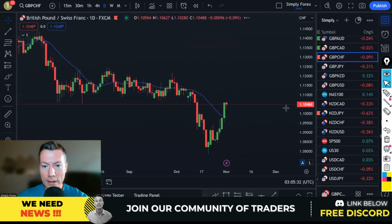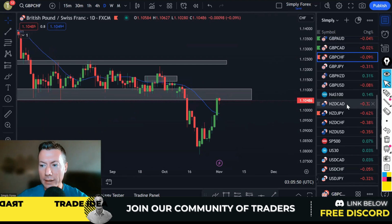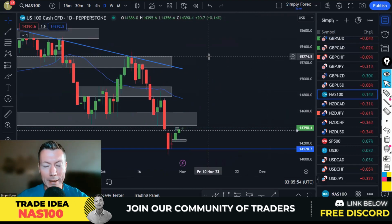Having said that, guys, a couple of things I am interested in. I do really like this pound Swiss franc area here, for pound against the Swiss franc. If I saw a breakdown in structure here, we could potentially look to sell this. But really, my only trade idea for today, guys, is the NASDAQ, and again, this will be heavily dependent on news.